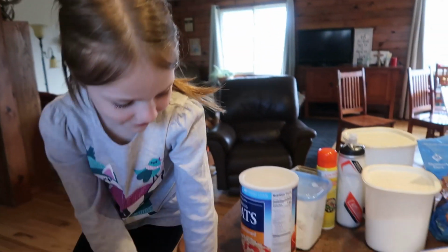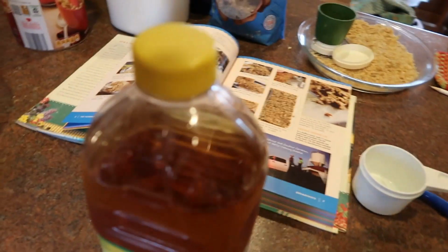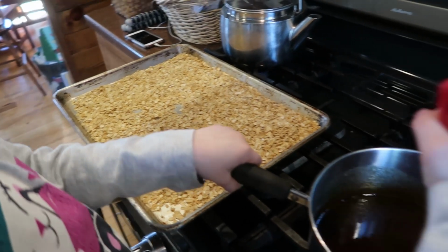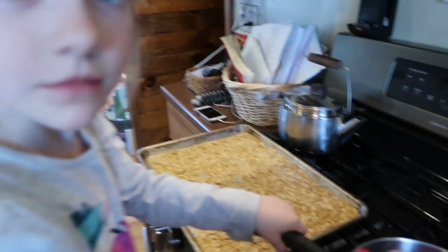Maria came in, and so I think she's going to be helping Emily with that. We actually found some apple juice, so that's good. We're in the middle of making the granola bars now, and there's actually a lot of steps. I didn't review that first.